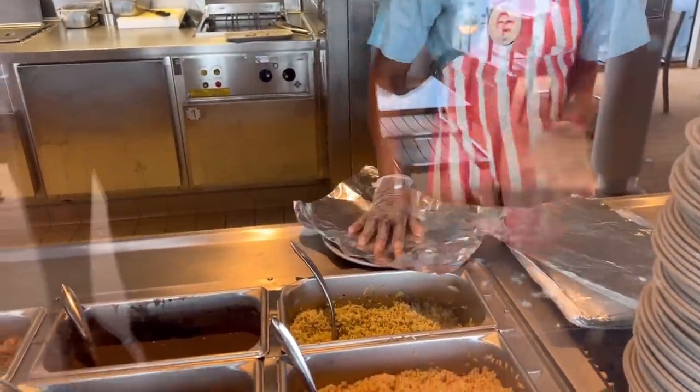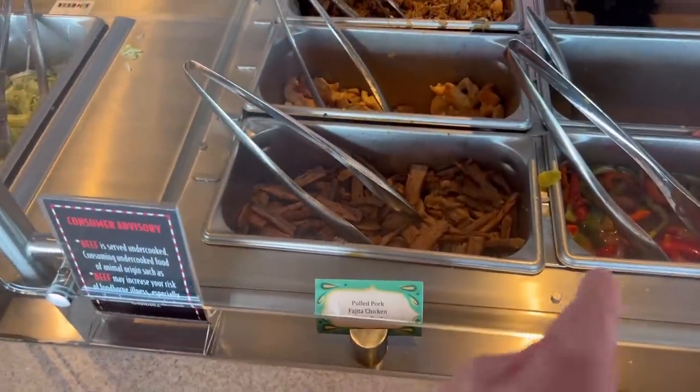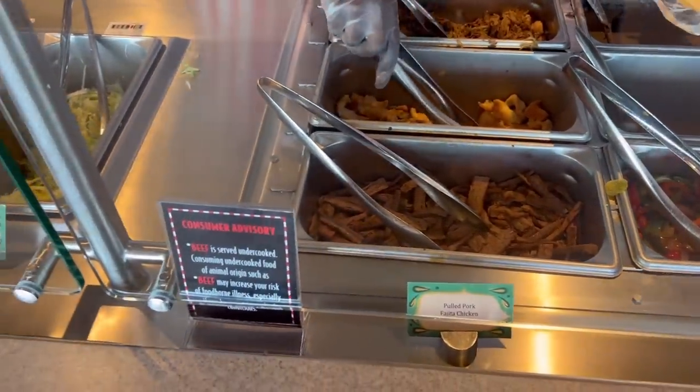Can I do the chicken? And like a little bit of pork in it.